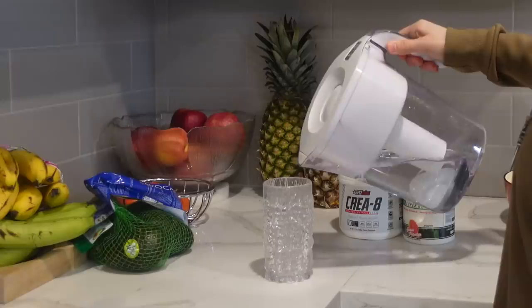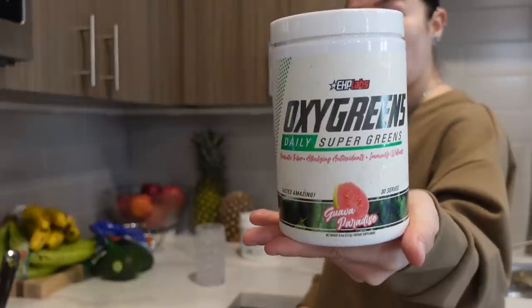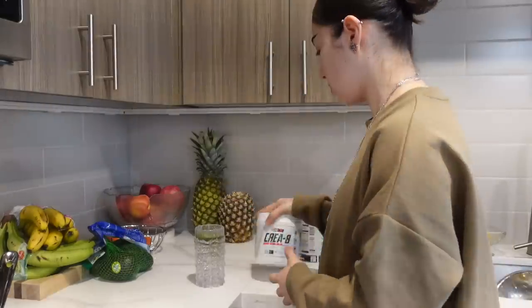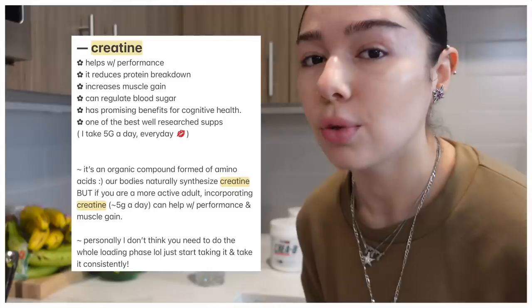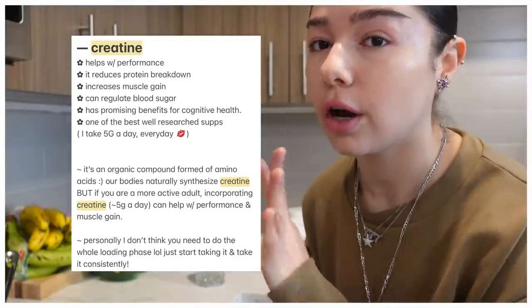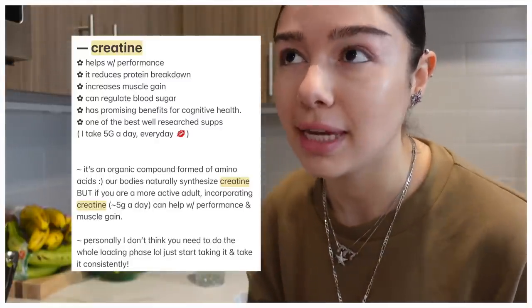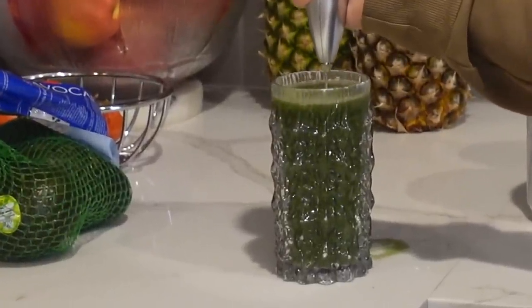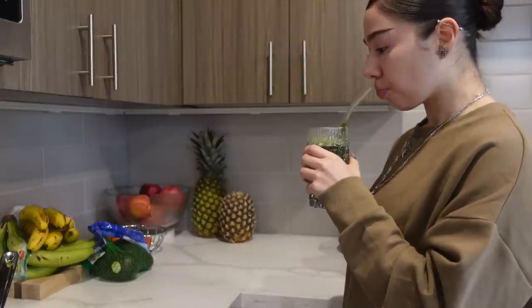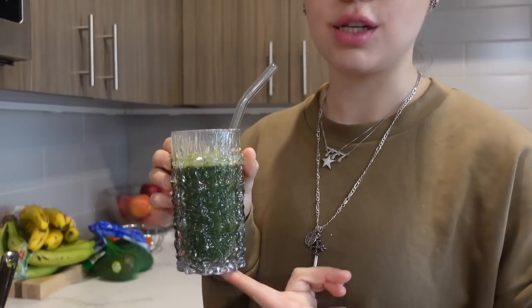I'm going to make some greens. I am doing the guava. I will go ahead and add the benefits of creatine on the screen here so you guys know all of the deets and why I personally love to take it and have been taking it consistently for like 2 years. Don't waste your time trying other greens because these are the best tasting greens.